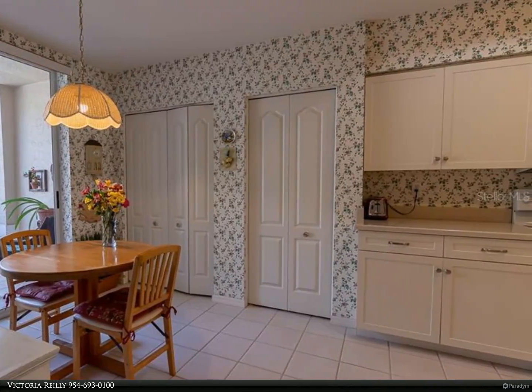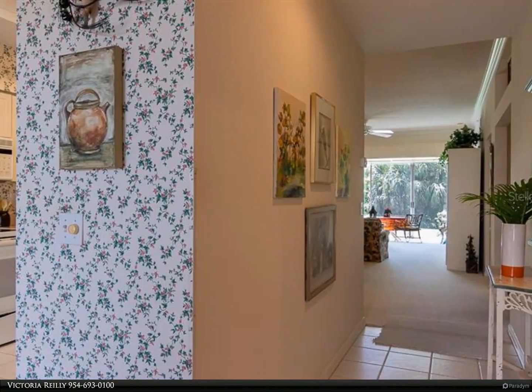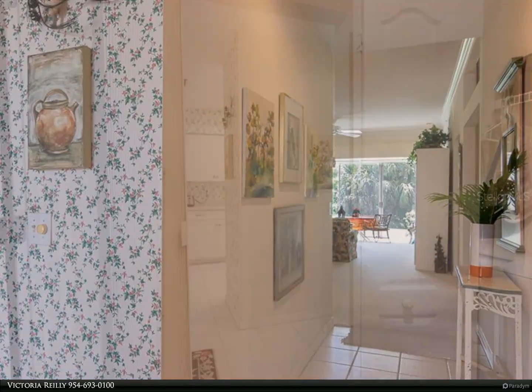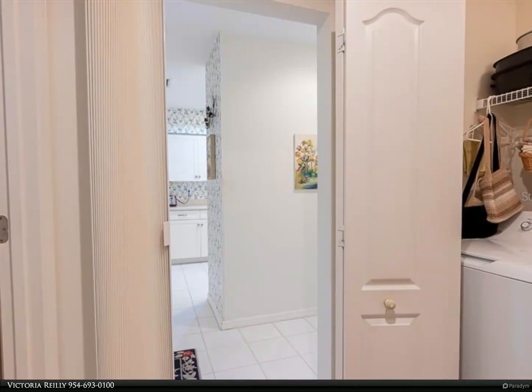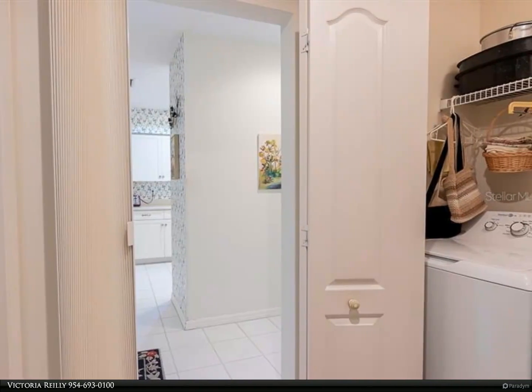The gated community is close to the Legacy walking and biking trail, restaurants, shopping, Siesta Key Beach, and a short drive to downtown Sarasota for all the cultural activities that Sarasota has to offer. More than a condo, a lifestyle.